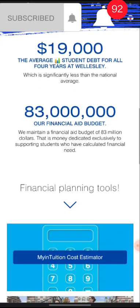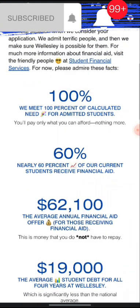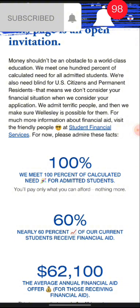Okay, now when you scroll down here, it says financial planning tools. So here you can now start calculating roughly how much you are going to need, so that you know what to indicate when it's time for you to request financial support. Okay, so having seen that you are not required to pay any admission application fee to apply to this particular college, and you can get 100% funding at this particular college today, let's look at some of the programs and some of the requirements you need to make sure that you are meeting.